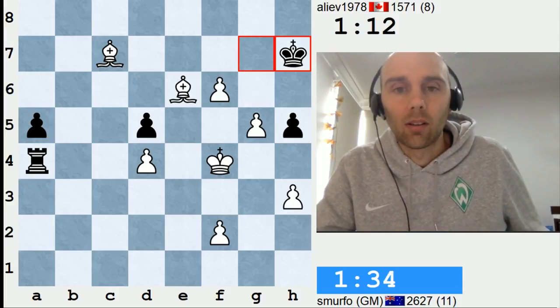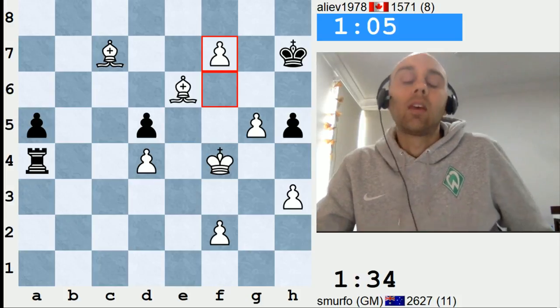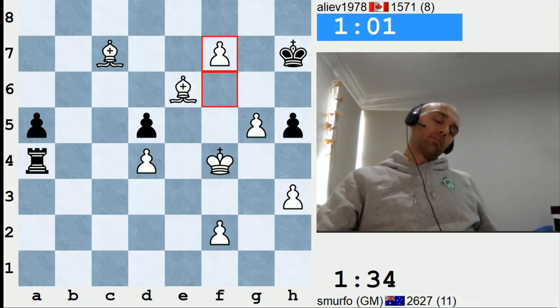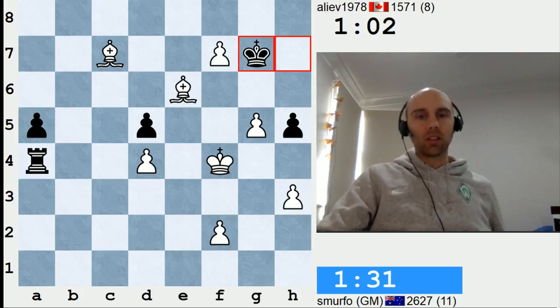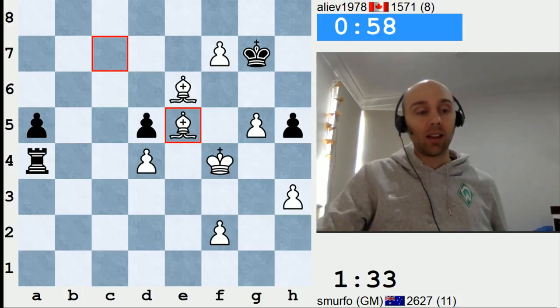And what have we got now? Something cute, maybe. F7. Should be enough. Should be enough. Yeah. I think this is the third time that we've had this particular variation today. Maybe I should be mixing it up more, to be honest.